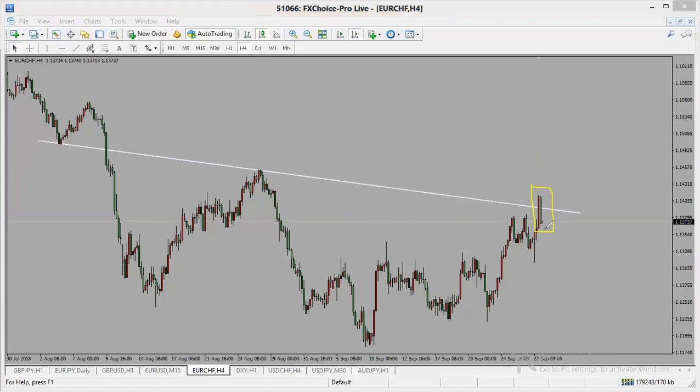You see that the market broke this level, but immediately after this bullish candle, a bearish candle came through and pushed the price lower and then it closed below. That tells you something about the market price: that this level is not done. This level is not done. You see.